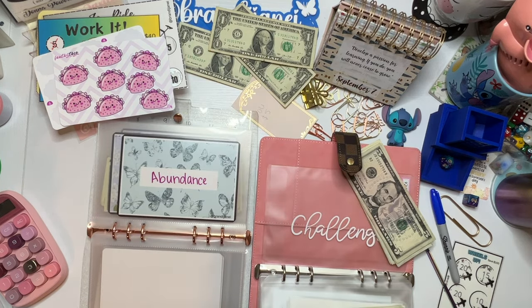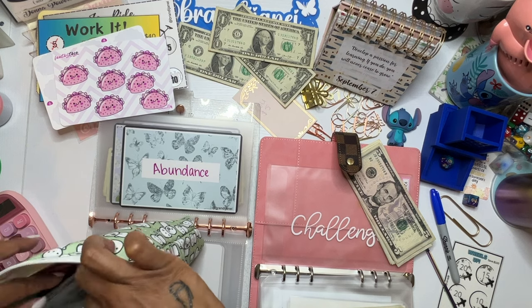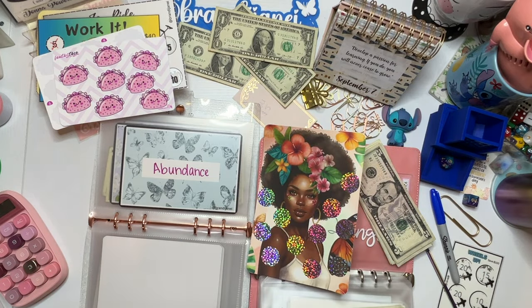And then I need another challenge for this one. What does this one look like? Oh, it's a scratch off. Okay.